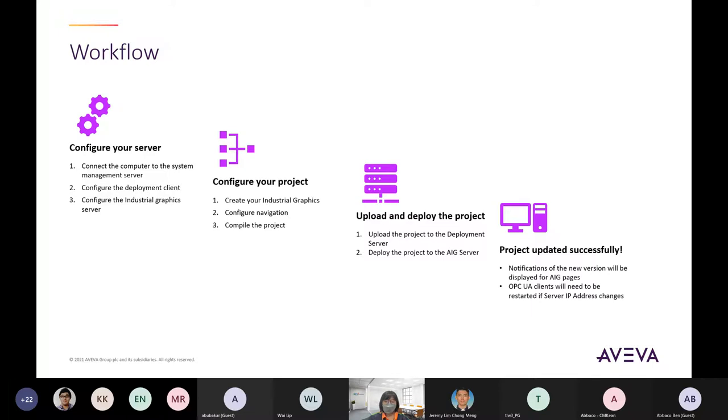Upload the projects to the deployment server. Deploy the projects to the AIG server. Four, project updated successfully. Notifications of the new versions will be displayed on the AIG page. OPC UA clients will need to be restarted if the server IP address changes.